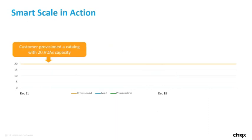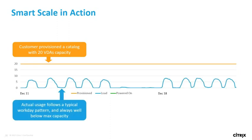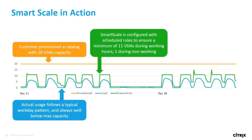So if we look at this in action, we've got a catalog here with 20 VDAs in that catalog. This is from a customer where our professional services were engaged, and what they noticed was the actual usage pattern was lower than 20 VDAs. They had 20 VDAs capacity because they wanted to make sure that they weren't going to run out of capacity. They found that they were using approximately 9 to 10 most days, so it's well below their maximum capacity. So we then configured Smart Scale with rules to ensure that a minimum of 11 VDAs during the working hours and 1 during non-working hours was powered on.